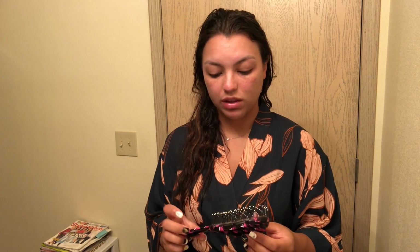I really liked it. So today I'm going to be using the wet brush. I don't remember exactly what company makes it. I want to say it's Conair, but I'm not for sure. I will look it up and leave the link so you can buy it down below. It was actually gifted to me by someone in my family, and I am obsessed with this brush. I've been using it since like Christmas, and I just really love it.